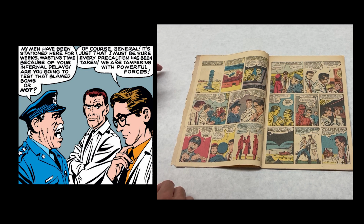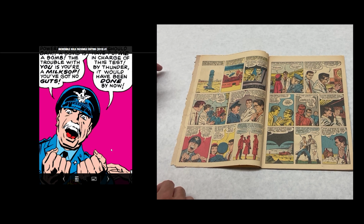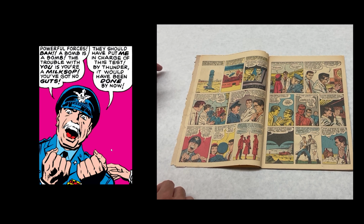My men have been stationed here for weeks, wasting time because of your infernal delays. Are you going to test that blamed bomb or not? Of course, General. It's just that I must be sure every precaution has been taken. We are tampering with powerful forces. Powerful forces? Bah! A bomb is a bomb. The trouble with you is you're a milksop. You've got no guts. They should have put me in charge of this test, by thunder. It would have been done by now.